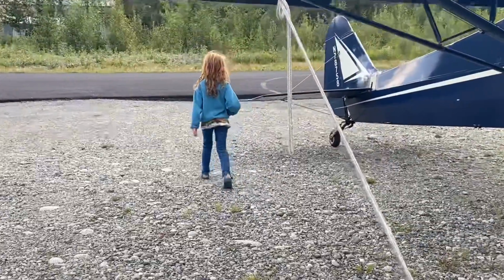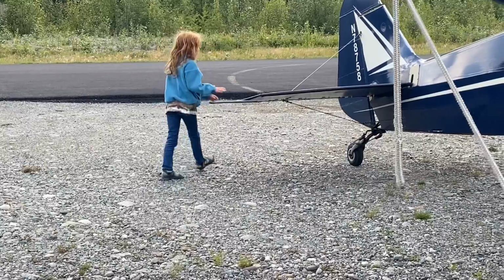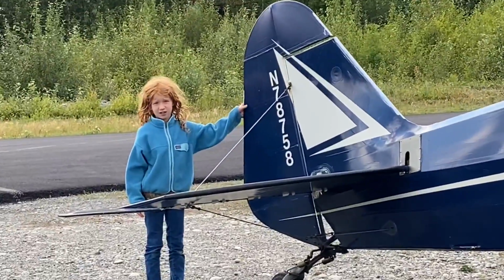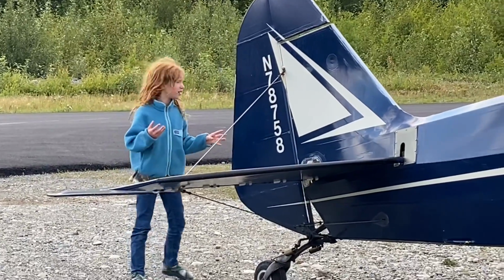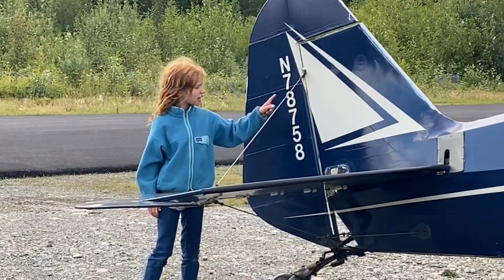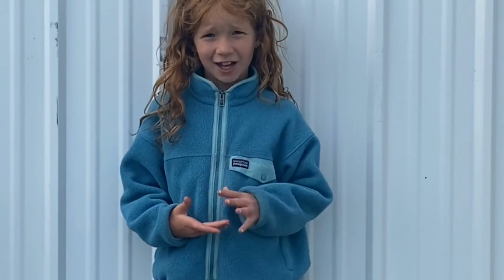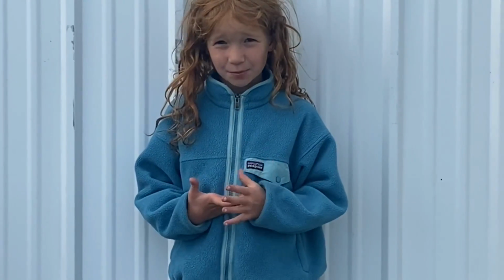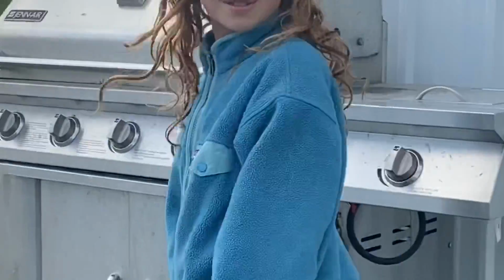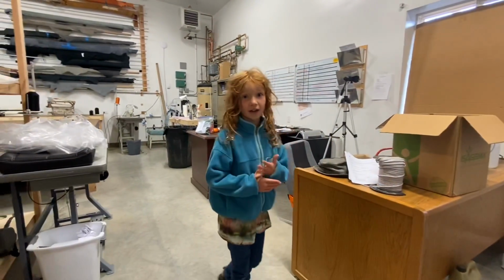Over here is the back wing. We call it the back wing because there's a wing in the back. And this is the air bender. It bends the air. And this connects to this, that makes it stay up. I will bring you to the shop, Sport Aircraft Seats. If you have Sport Aircraft Seats, that's amazing, because my uncle works there. Let's go.